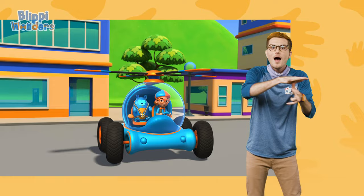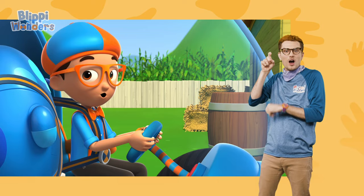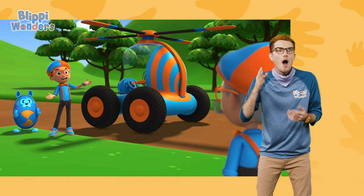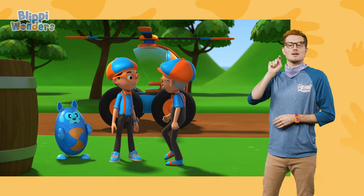Going back in time! The BlippiMobile is ready for adventure! We just traveled back over 100 years! I wonder whose house this is. It's mine! My name is Blippi. Yours? Hey, it's me, Blippi. Wait, are you my great-grandpa? I think I am! Come here, future Blippi great-grandson!